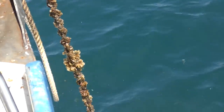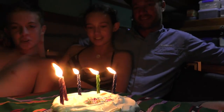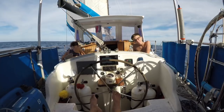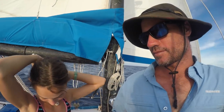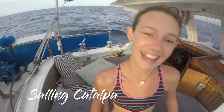Previously on Sailing Catalpa, we finally pull anchor to leave Ambon, celebrate the captain being another year older, and Lee plays with the anchor winch. We head off on our way to Banda Nera in the Spice Islands. Our sail so far has been pretty beautiful, and we are stoked to be on the move again.